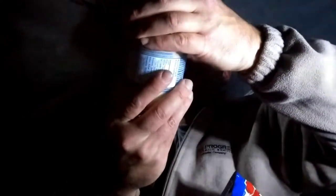Now it's time to open the chips. And the dip. I got onion dip this time. Also very good. Now, gotta move this for a sec. Here we go. I've also changed into some dry clothes to sleep in.